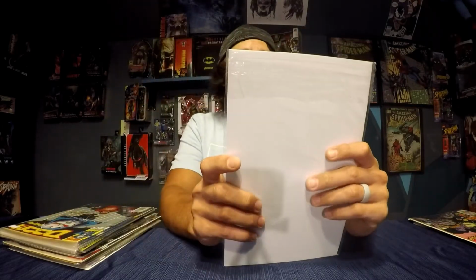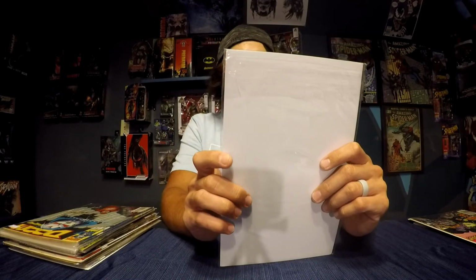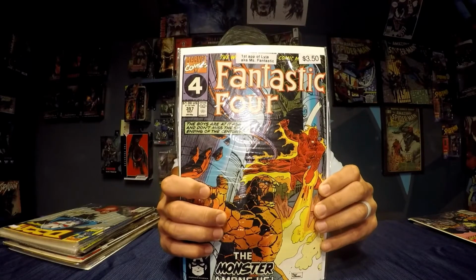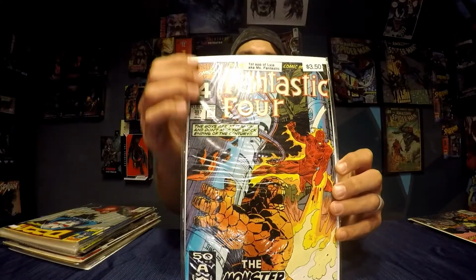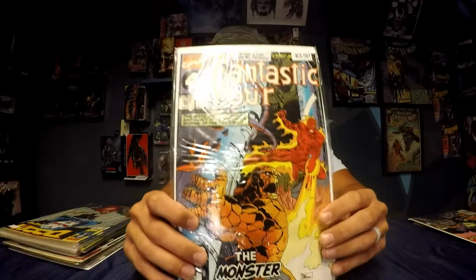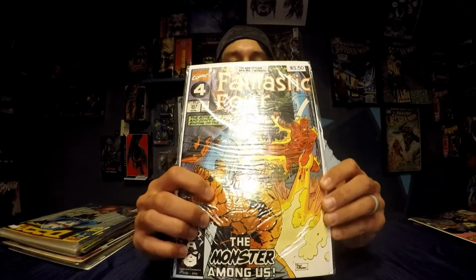So right here we got Fantastic Four 357. And this is the first appearance of Miss Fantastic right here. The plastic is what's rippling a little bit. It's not the actual book. It's the plastic on there. So maybe I need to change this plastic cover. But other than that, it is an awesome cover. It is a first appearance cover. It is a first print. So not bad for $3.50 on that one.